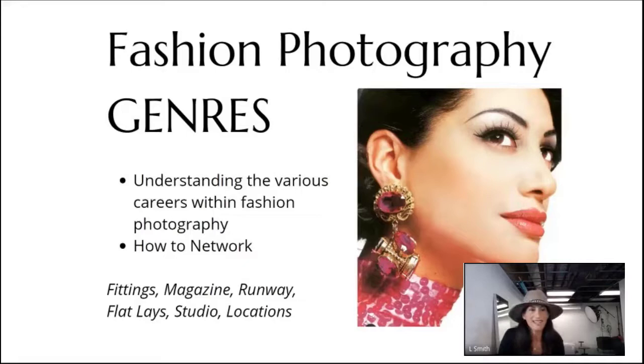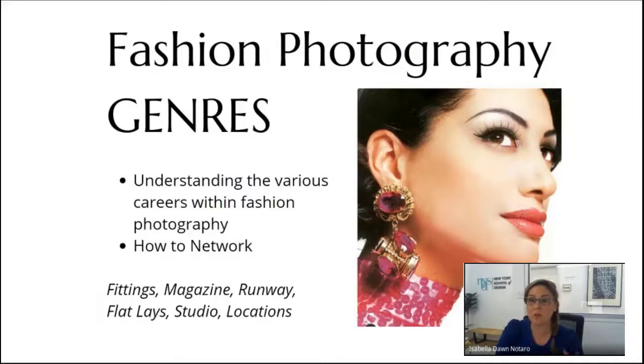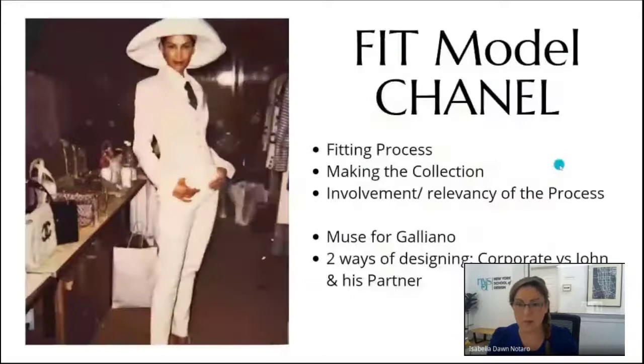That's what I think is so interesting about your career, is that you really understand the various different aspects of the fashion industry, both in front and behind the camera, because you did all of those different things like fittings, right, and magazines and runway and flat lays and in studio and location shooting. I mean, these are all aspects that these designers are thinking about now as they move into their certification and they're creating their collection and they want to create a photo shoot that's really going to tell their story. And so I want to talk a little bit more about your experience as a fit model.